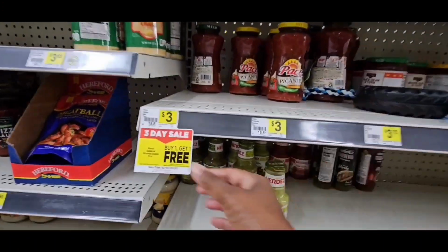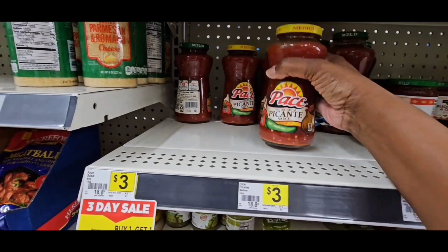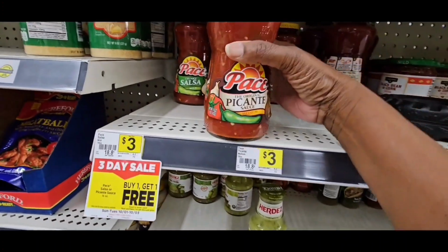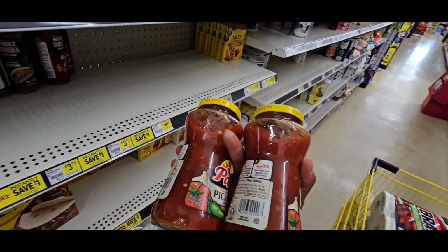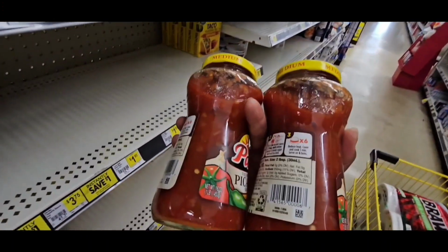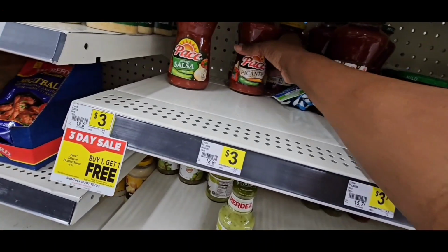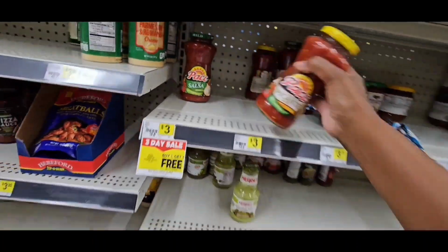Okay guys, here it is, a freebie, buy one get one free. Pace picante sauce is salsa. All they have is these medium ones, but that's okay. They're at $3 each, but if you buy 2 of them, you'll get them buy one get one free, making them $1.50 each. Now this is a great deal, especially if you have Halloween coming around. Get ready. I'm also going to complete my other one and grab this one on my other account. So let me grab both of those.